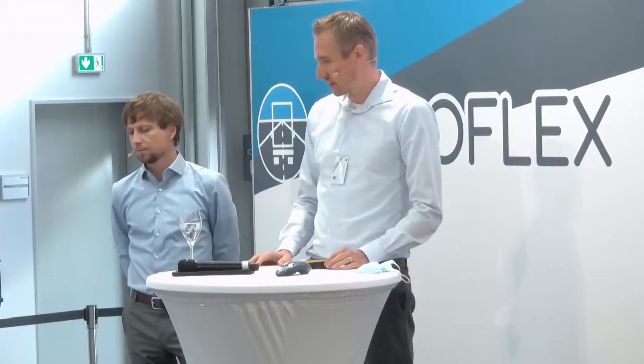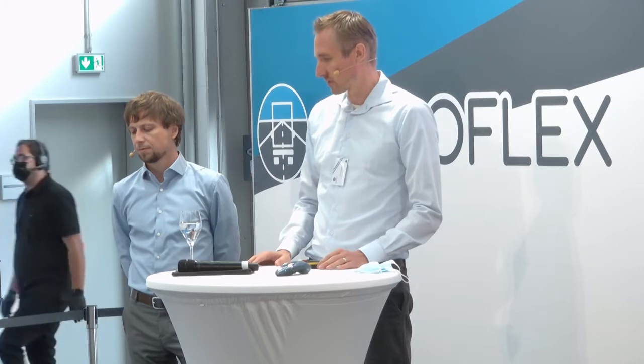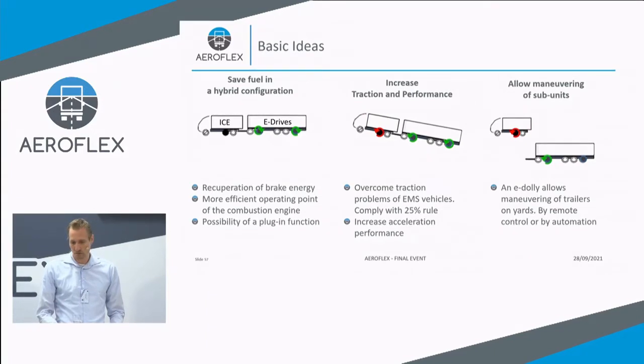The basic ideas are pretty simple, and I think also easy to understand for non-technicals. The important idea is to save fuel. So we have a combustion engine in front. Normally brake energy is lost. We want to use that, recuperate the energy, and thereby save fuel.